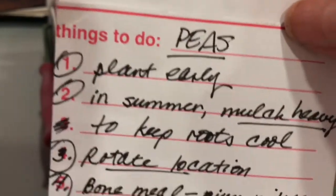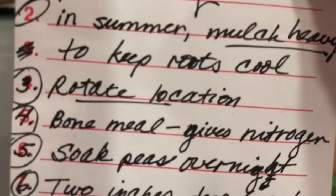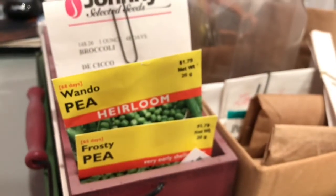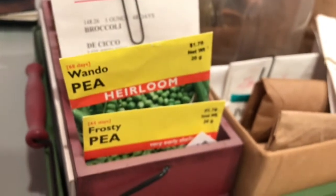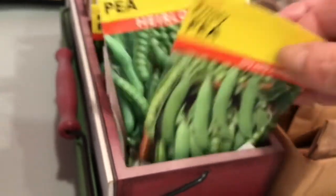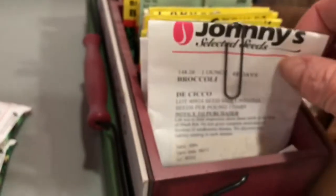Okay, this just talks about peas. Plant them early in the summer, mulch heavy. Keep roots cool, rotate location. You rotate the location because peas deliver nitrogen to the soil. So you want to move them around, plant them in several places so that they can enrich the soil with nitrogen. And these are some that I bought last year, frosty pea and wando pea. So I'll be using some of those.